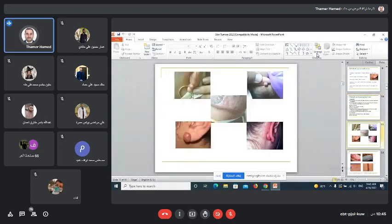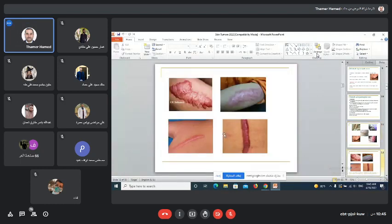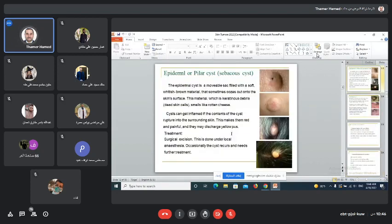This is ear piercing also. This is tube piercing. This is a type of burn. This is the piercing side of the ear. This is laceration and led to the development of hypertrophic scar. This is the keloid. The growth is more than the site of injury. Even a clean wound can develop hypertrophic scar.